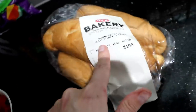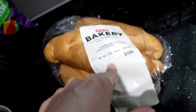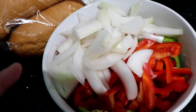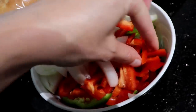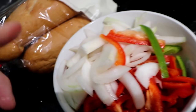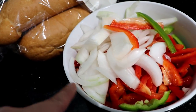All right, so these are the rolls we're gonna be using. I showed you guys these in the grocery haul. These are submarine rolls. Okay, so I just finished cutting up the onions and the bell peppers, and I just tried to cut them as thin as possible, like that. I know they're gonna cook down and get a little bit smaller. And the same with the onions.